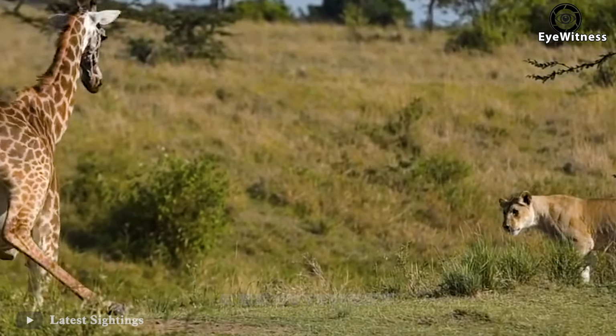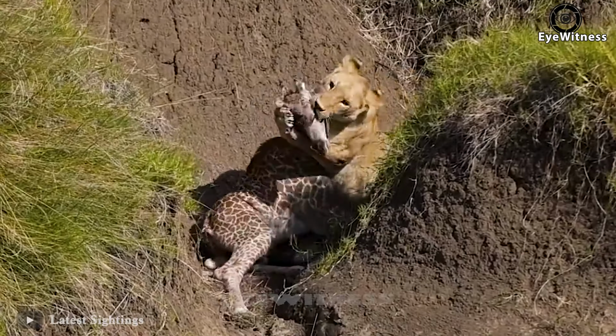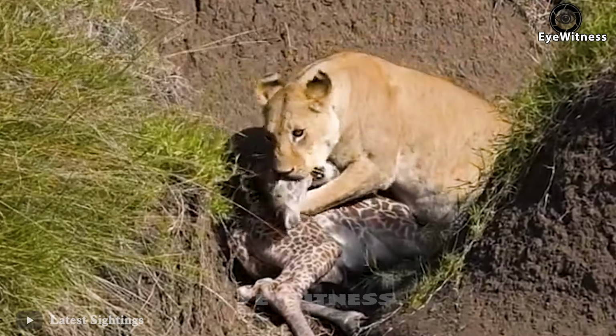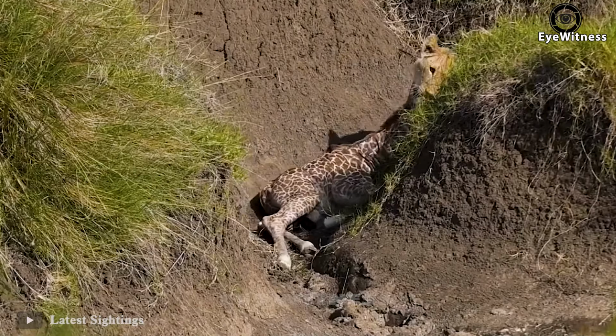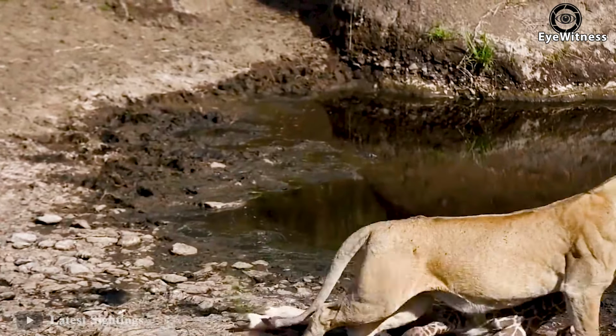The mother giraffe didn't have time to get down when the lion jumped down to bite the baby giraffe. The lion's painful bites made the giraffe unable to resist. When the lion had finished its prey, the lion moves the prey to a safe place.